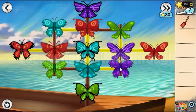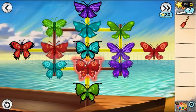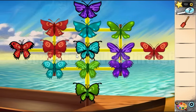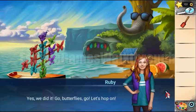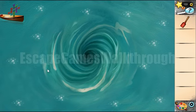So we need to find the correct places for the butterflies, and this is hard to find. Okay, we have done it. And now this works like a sail, so the boat will sail away.